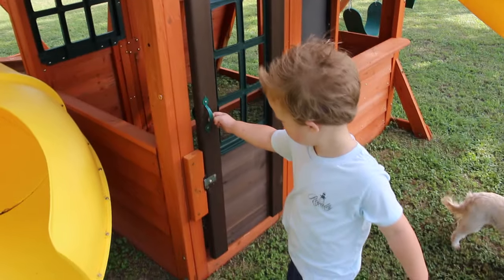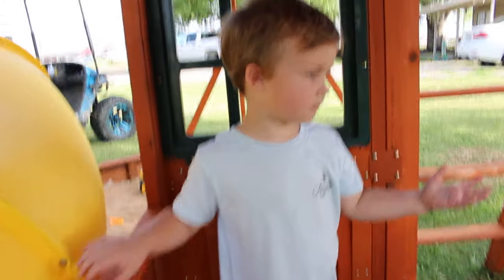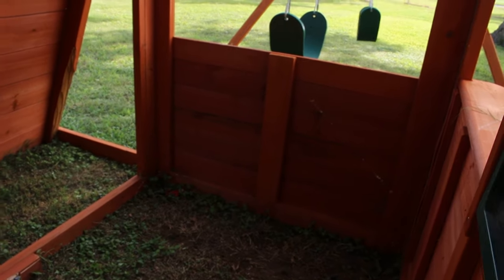Here we have an entrance inside the clubhouse. Show them inside. Wow, you can hide in here, can't you? A spider web? Yeah, you gotta watch out for all the spiders. That's why we check it before every time we play.